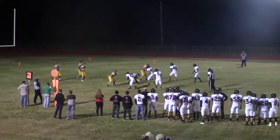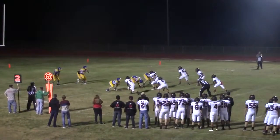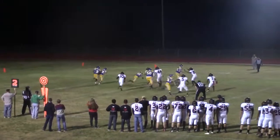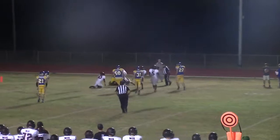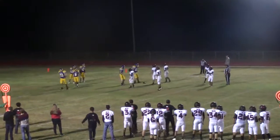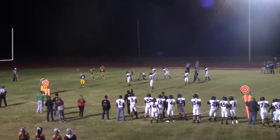To get the handoff to the running back, but they're able to do it. It's going to be a loss of 2 on the play. Second down and 17 should be a handoff to the running back. With 13 touches off, this guy through this week was rotating to the right player.